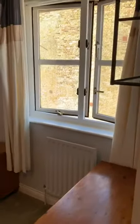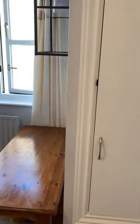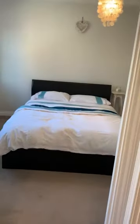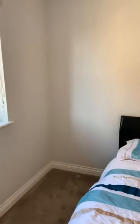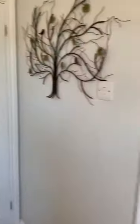So the house is offered furnished. It can be available from any time toward the end of May. I've got 10 short-term tenants coming for a month, but they'll be leaving around the end of May. And it's offered furnished. However, if somebody's looking for a long-term tenancy and doesn't want any bits because they've got things, then we can absolutely discuss that.